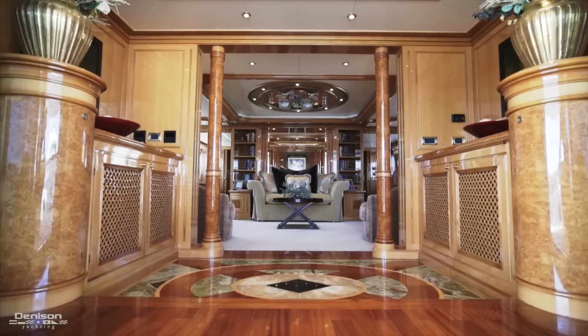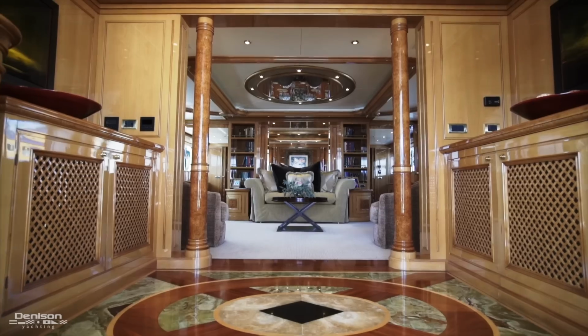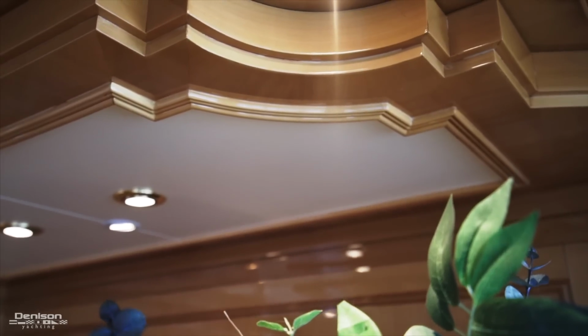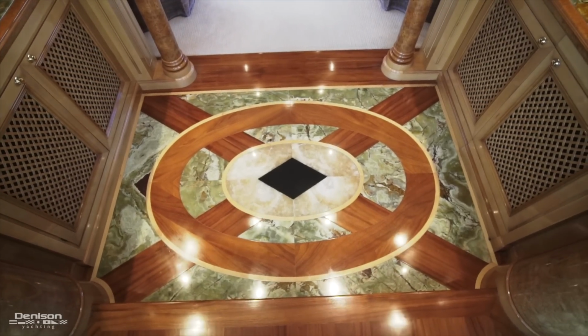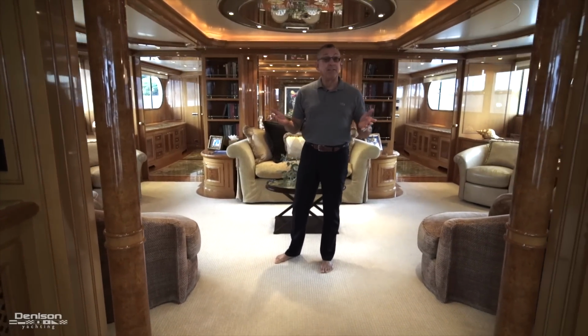We're now moving forward into the main salon. The amount of detail that's involved in Invader's interior is absolutely extraordinary. It's in the cofferdams, it's in the ceiling, it's in the floors. As we walk through, take a look at some of these and the combination of the woods that they use along with the marbles and onyxes.